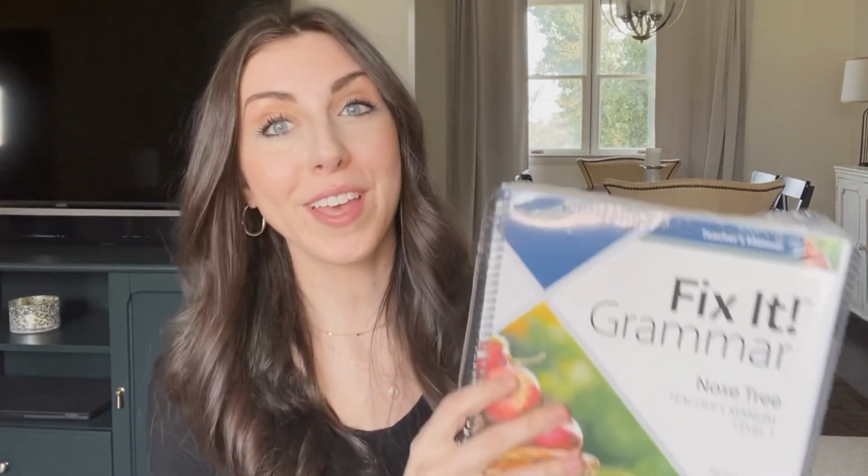Next we have, this is new for us, Fix-It Grammar. It's still all in the package. If you haven't heard of Fix-It Grammar, and again, this is our very first time using this. I've heard of it before and it has always sounded interesting, but I never took the plunge. But I felt like this year was a good fit. Larissa agreed to it. I showed her. She said that sounded really great. So let me back up.